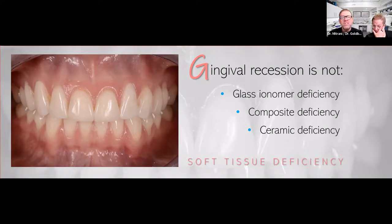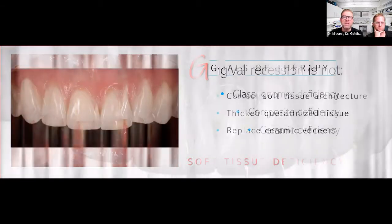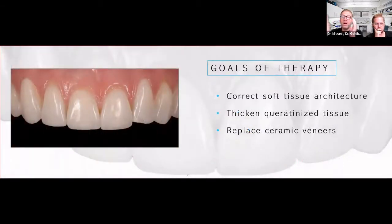And so how do we address this type of situation now that we're entering her clinical situation and we are now correcting things? Well, this is what we need. Our goals of therapy have to do with optimizing tissue. So we need to correct the soft tissue architecture. We need to thicken the keratinized tissues. And ultimately, we need to replace the ceramic veneer. So you'll see how interesting everything plays here.